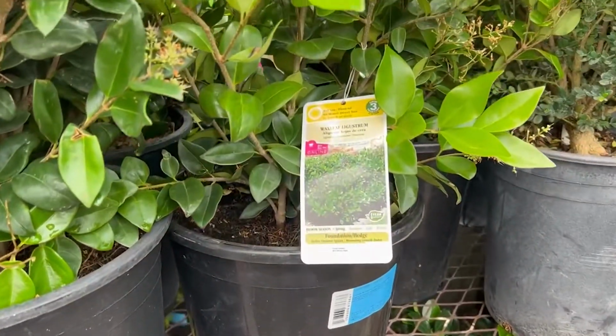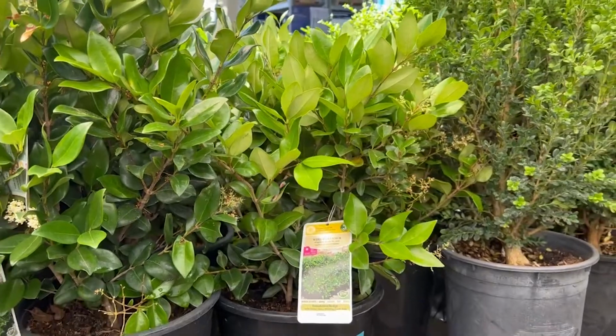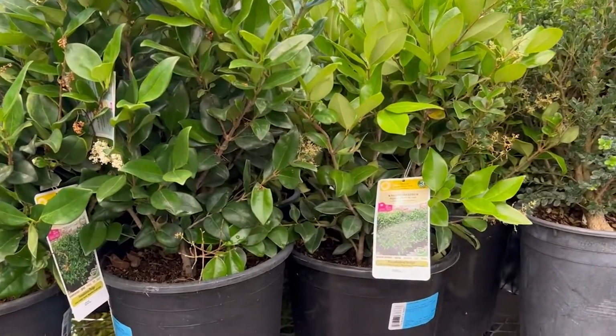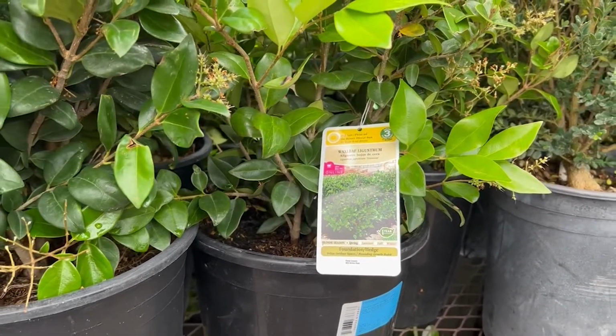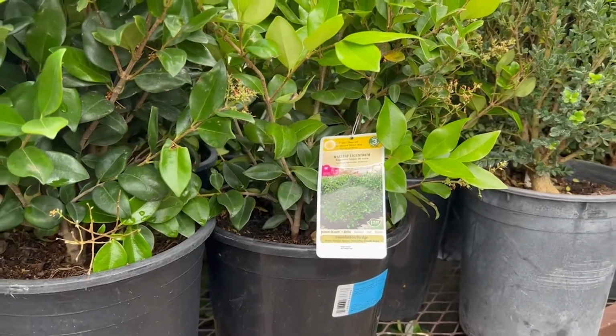This is a wax leaf ligustrum. I am looking for shrubs. This one looks like it's a pretty tough one. I don't know. I'll have to think on this one. It says it gets 10 feet high, but you can prune it. I guess a lot of people use them as foundation hedges.